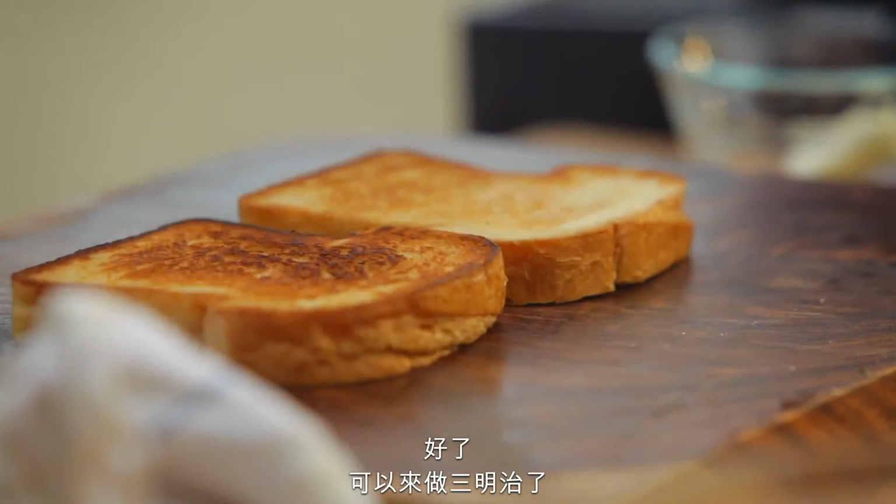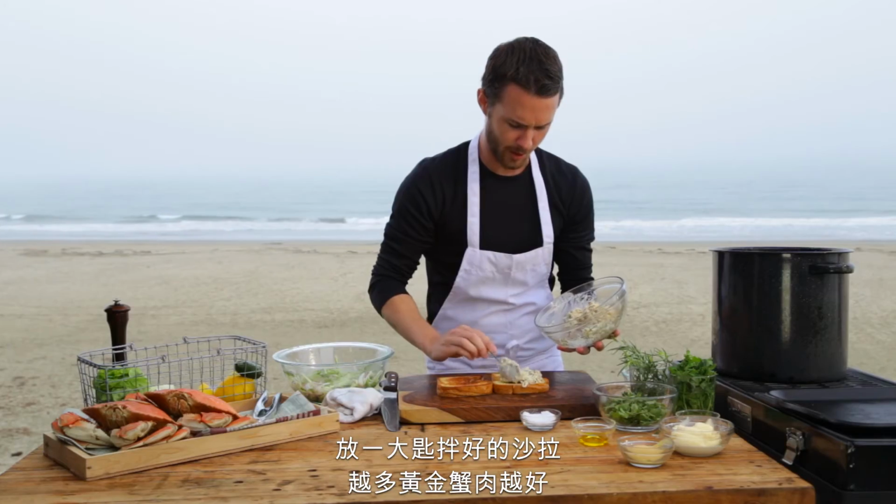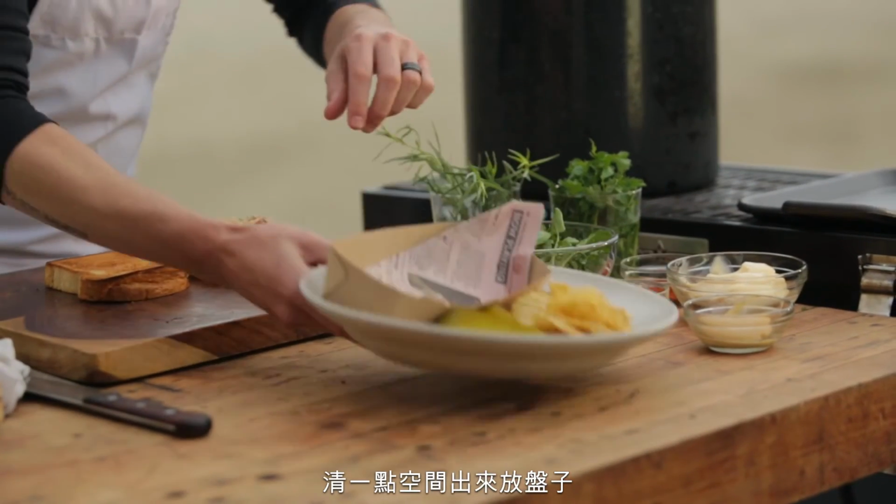Ready to go? Now I'm gonna assemble my crab sandwich. Just a nice little dollop on top. The more the merrier with this Dungeness crab. Just gonna make a little bit of room for my plate.